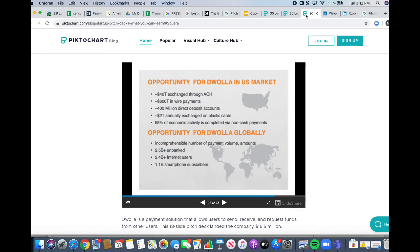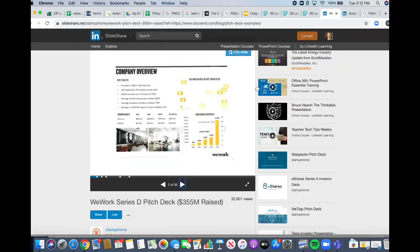Then we have here a quick demonstration through a company called Dwolla in the US market, and they just set market sizing here for a currency exchange: the amount of money that's through ACH, the amount of wire payments, and then how that relates globally. So that's sort of your minimum viable product to the amount that you could include, but it does demonstrate some market sizing there.